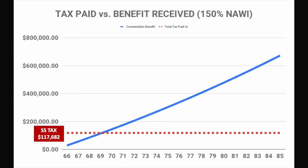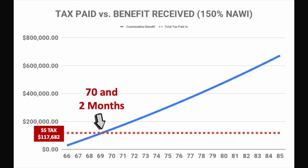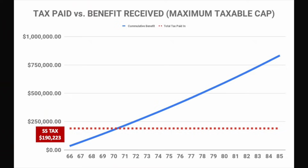For an individual at 150% of the average wage index, they would have paid in around $118,000, but they would have received around $672,000 in benefits. And so you could see them hitting that break even around 70 years and 2 months. So the last is for someone that paid the maximum amount of Social Security taxes every year. They would have paid in $190,000 and some change, but they would have received back $834,000 in benefits. So breaking even at 71 years and 3 months.